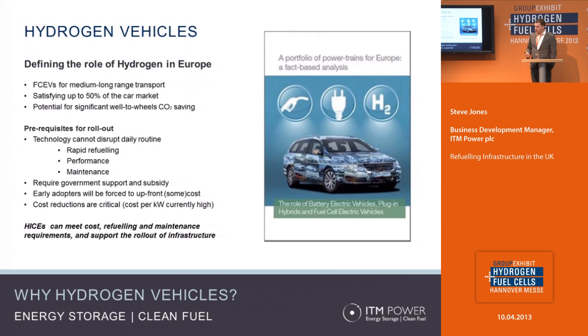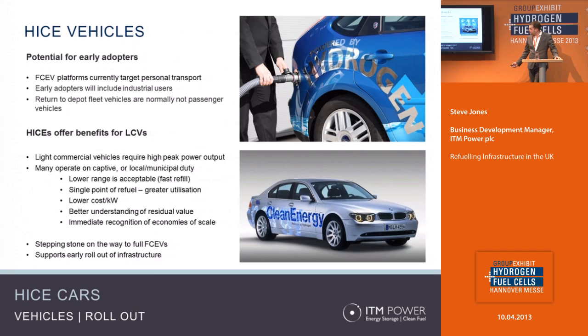Early adoption of this technology requires government support and subsidy to get the technology out there in the marketplace and achieve the kind of volumes that are required to reduce the price. Cost reduction is critical, and where hydrogen internal combustion comes into it, in my view, is as a stepping stone from where we are today to a full fuel cell electric vehicle fleet. There's a middle ground there. We need to get there, and internal combustion vehicles can provide a pathway to get us there.